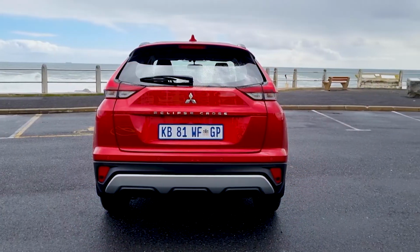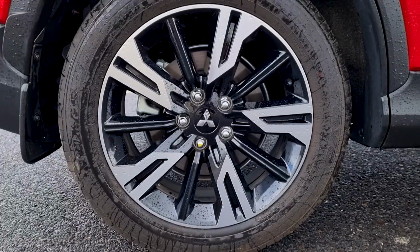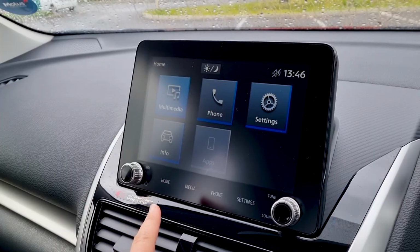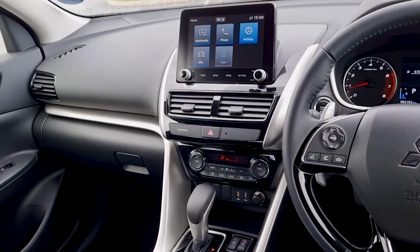So thankfully, Mitsubishi heard this and has done away with that split tailgate thing that looked just dreadful, and it now looks a little bit nicer. The whole car is actually a little bit more conventional looking. There are also a host of additional features like folding mirrors, rain sensing wipers, you've got 18-inch alloys. And then inside you've got this 8-inch touchscreen infotainment system, Apple CarPlay, Android Auto. You've got heated leather seats here, which are always lovely in winter, especially the Cape Town winter that we've been having. And then it's got an array of safety features as well.